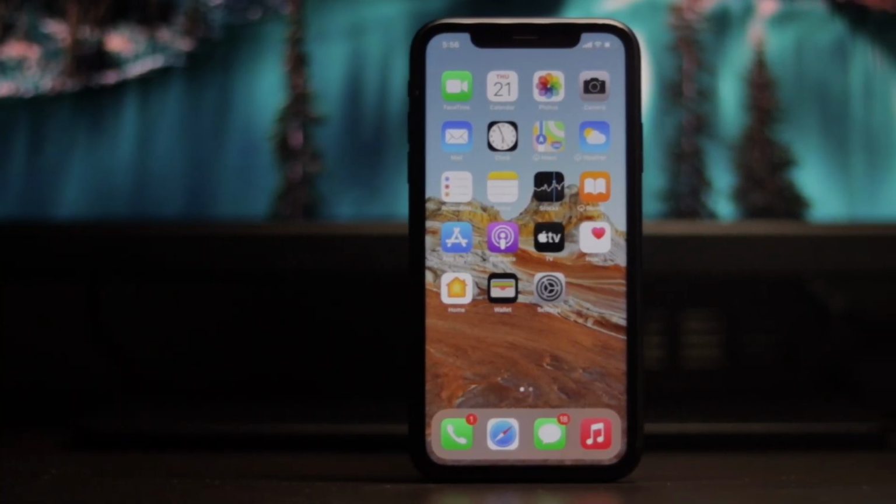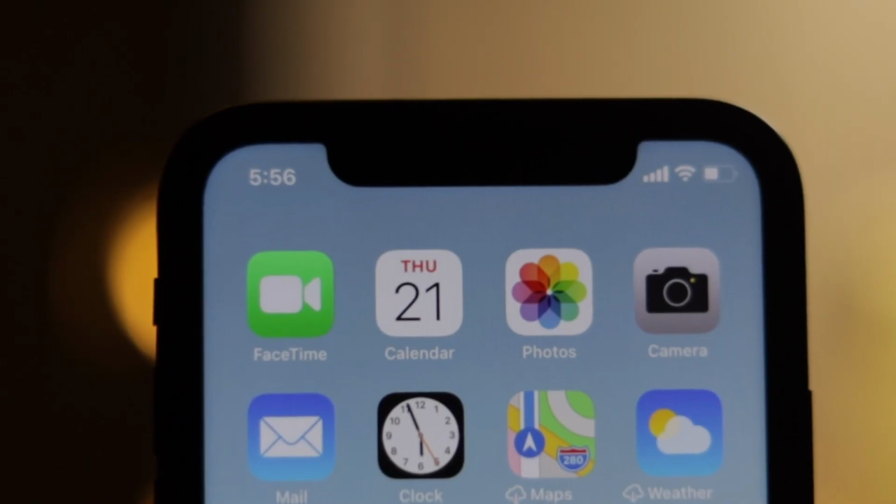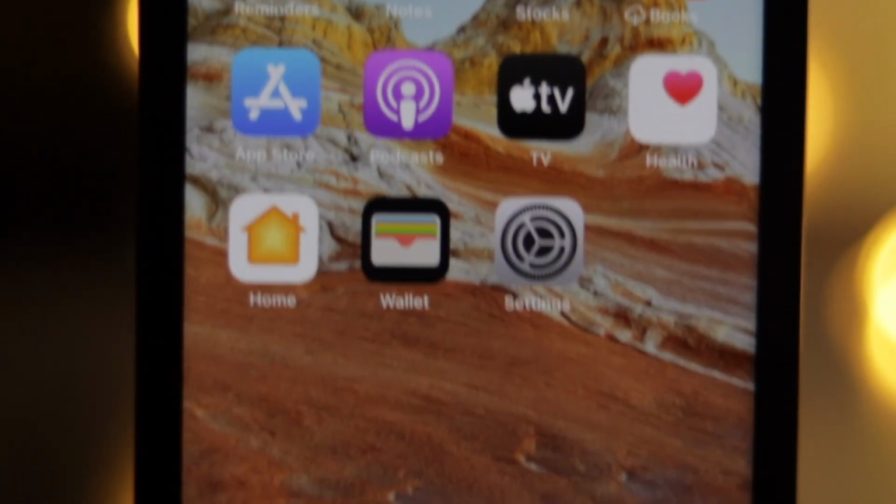Anyway, let's get to the point. The iPhone XR was the best-selling phone of 2019, and very rightfully so. It is an incredible phone. It's powerful, it has great design, great battery life, great camera. It is a very solid choice.